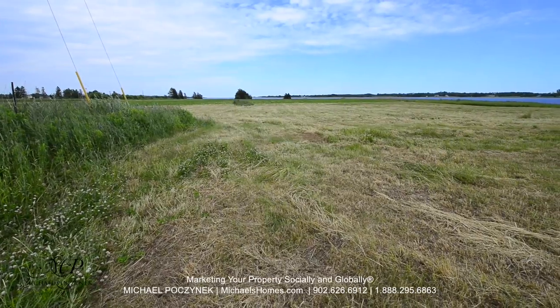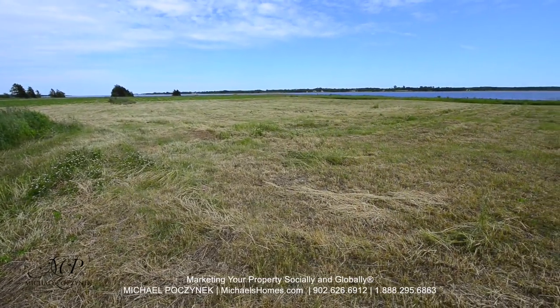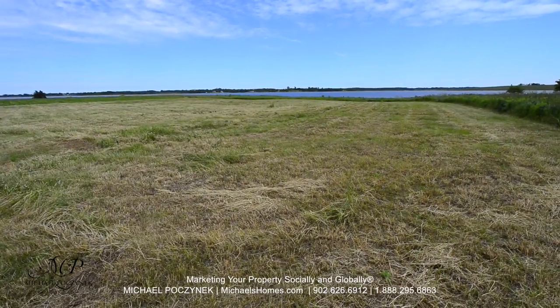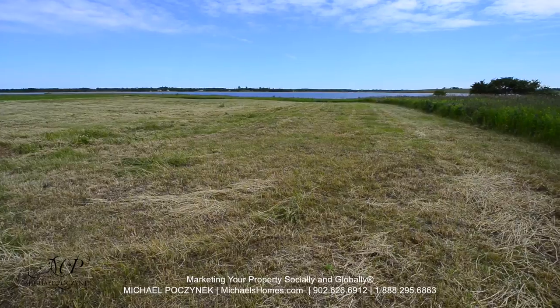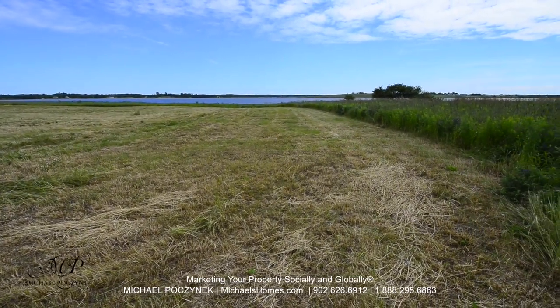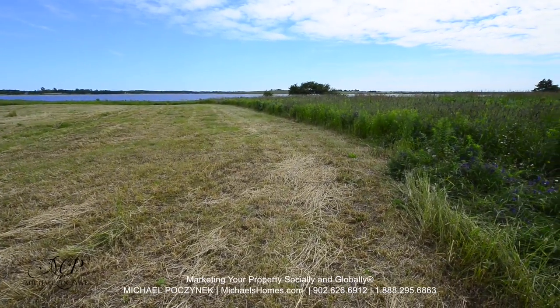This would be our third and final lot. To the left is the cul-de-sac or the end of the subdivision, so this lot would be extremely private. And the bridge would be coming up in the distance to center. To the right would be the second of the three lots we've seen.